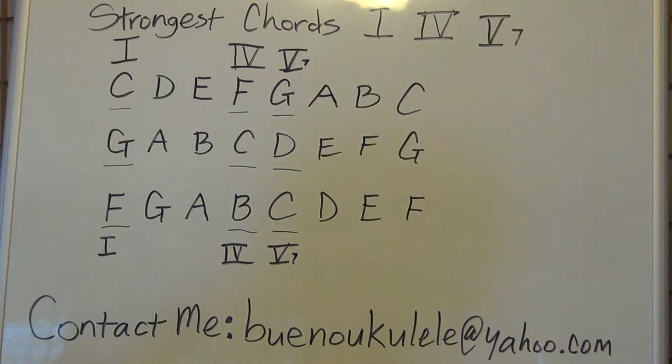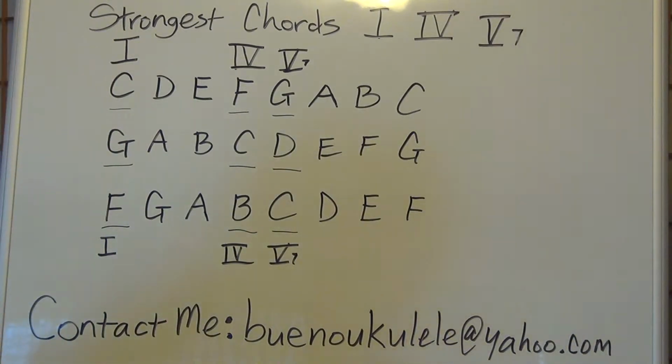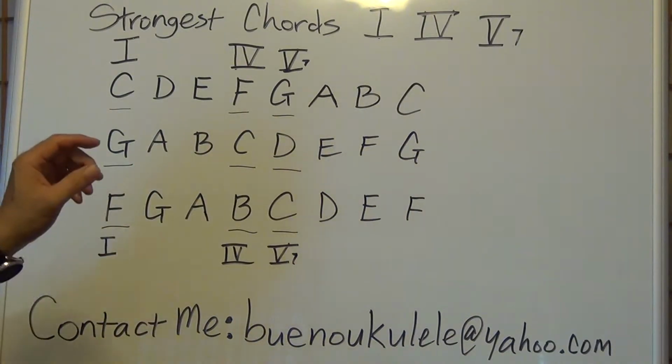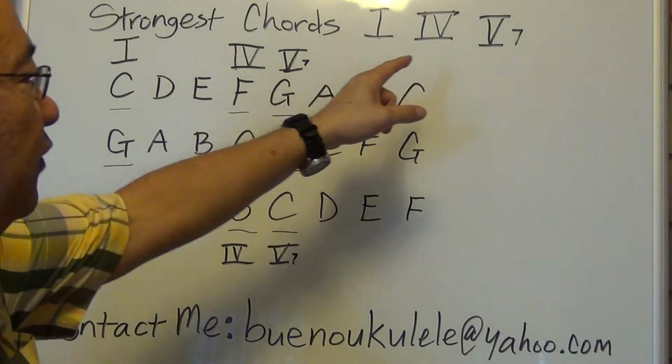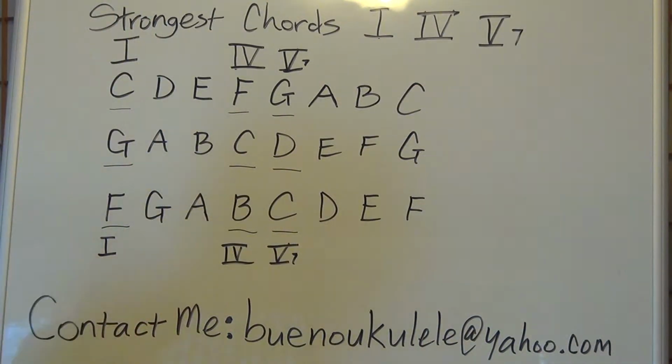Okay, so now we're starting to get into topics of how songs are constructed, how to write songs, how to figure songs out. To really get a good handle on all those subjects, you first want to really understand this and have it under your belt as a resource. You want to be able to identify your 1, 4, and 5, 7 chords in any key. The more keys you can do it in, the better you're going to be.